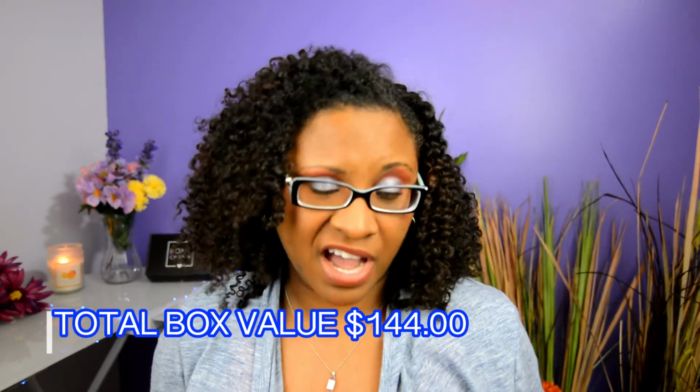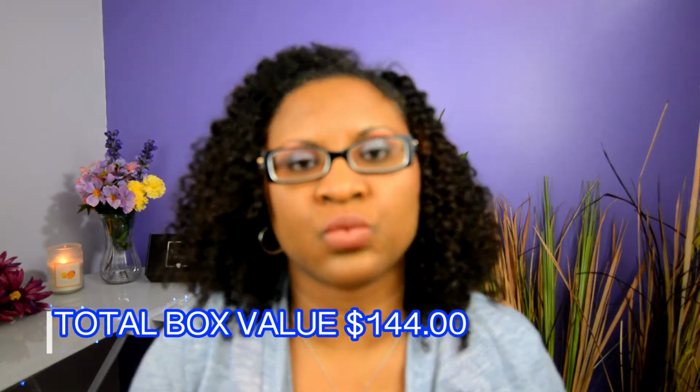Okay, so that is everything for BoxyCharm. I would highly suggest checking it out. I think it is well worth the money. As you can see, the total far exceeds the price of $21, and these are good, high quality, high end products as well. I mean, one product itself, for example, this palette itself retails for $25, so at $21, this is already paid for itself, in addition to all the other products that you saw. So I am thoroughly pleased.